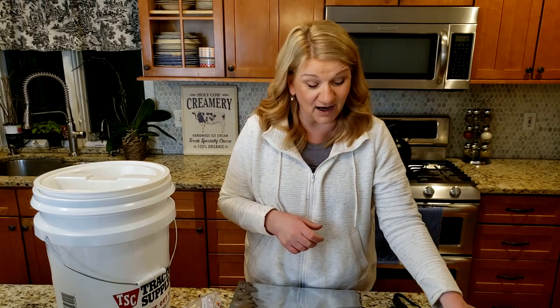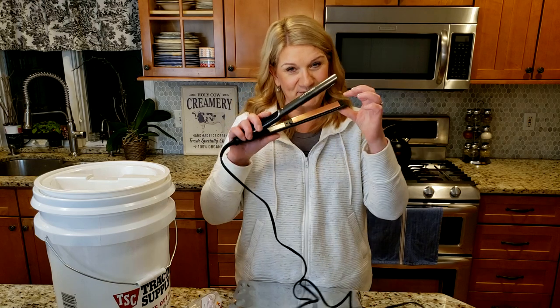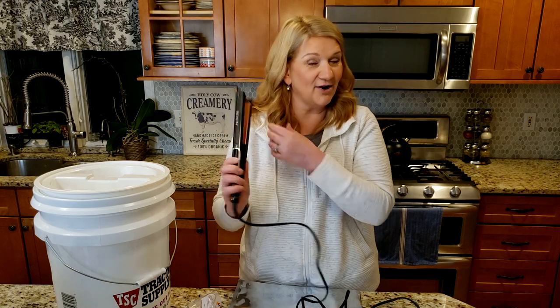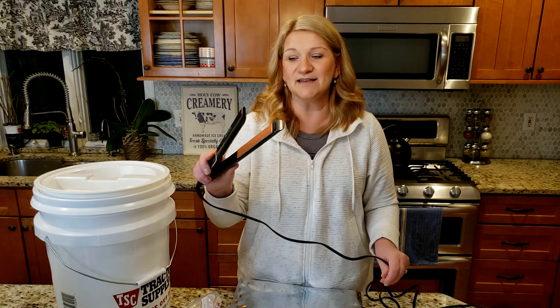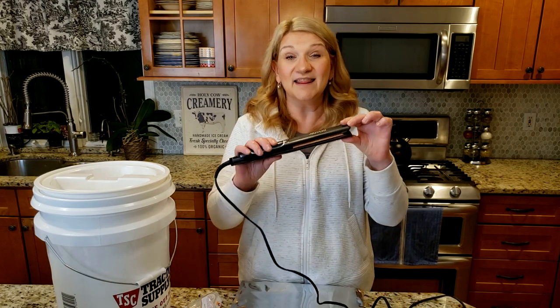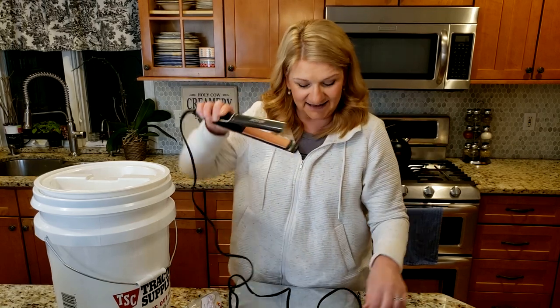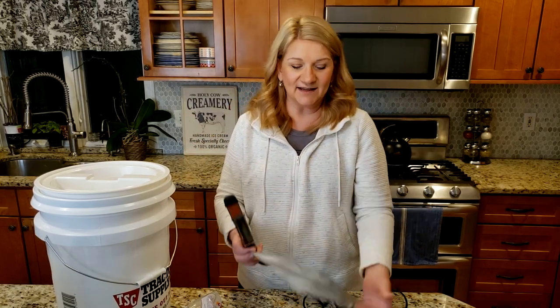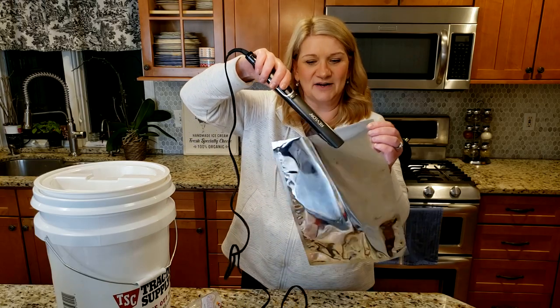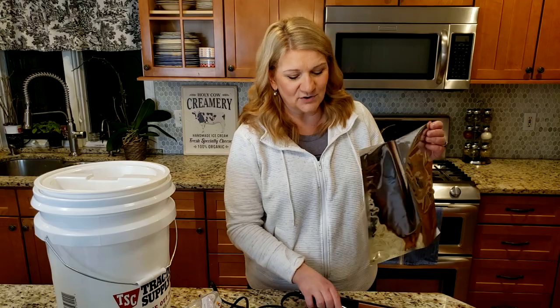And how do we seal the bag? You need heat, and this is what we use, a hair straightener, hot iron, whatever you want to call it. We make it hot and seal the edge of the bag, just like this. And it actually seals it. All right, so I'm going to show you the process.